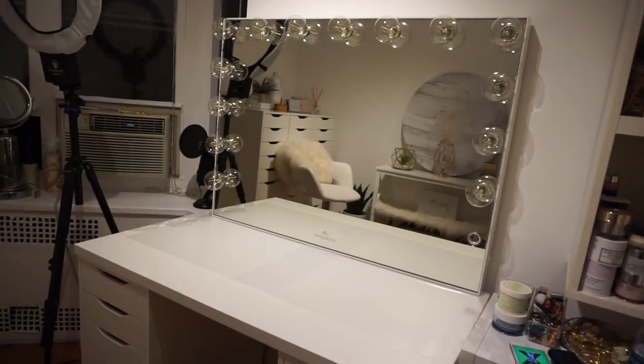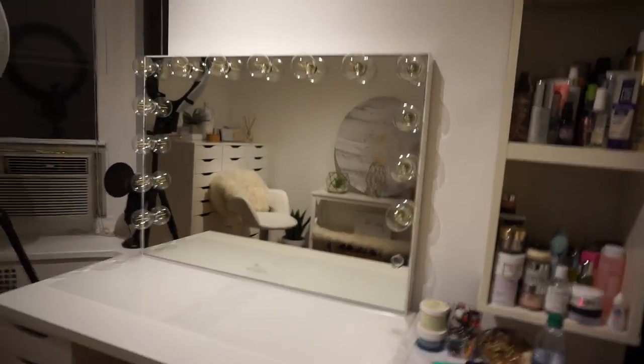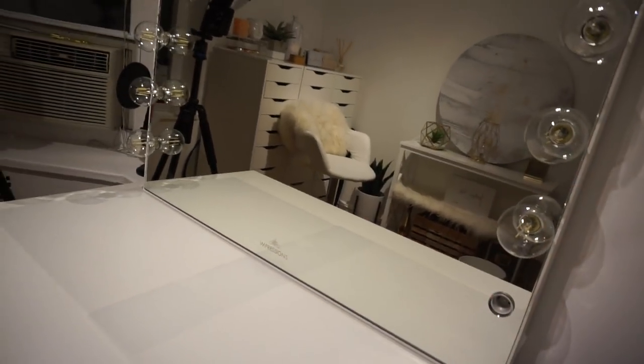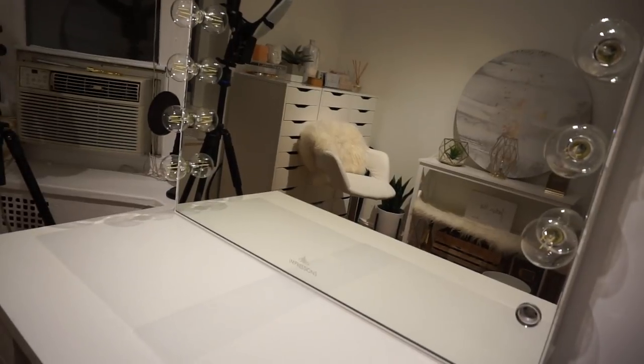It is so pretty. So I actually broke one of the bulbs. It just kind of broke in my hand. But isn't it so pretty? Let me show you guys. So it has a switch back here. Oh, by the way, it's Impressions Vanity. I'm pretty sure I mentioned that. This is the glam one. I think it's the second largest one. Of course, I'll have it down below.